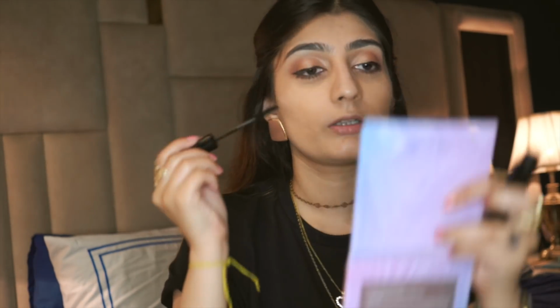I'm going to be using the Mana Velvet Moisturizing Mascara and I have accidentally spilled some serum on this, which makes me very sad. मैंने थोड़ा थोड़ा अपनी bedsheet पे भी गिरा दिया है, but moving on. I really like this mascara. इसका wand check करें आप, बहुत ही ज़बरदस्त किस्म का है. I think it is perfect for my lashes.